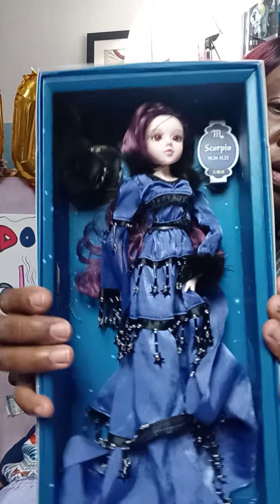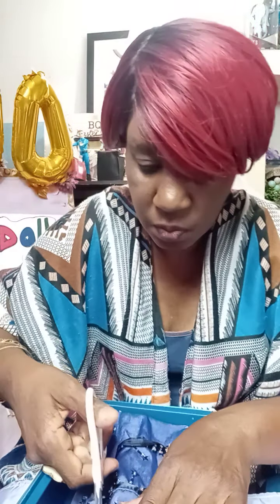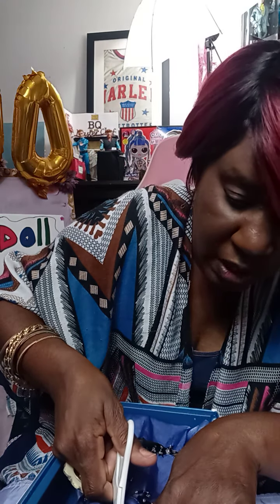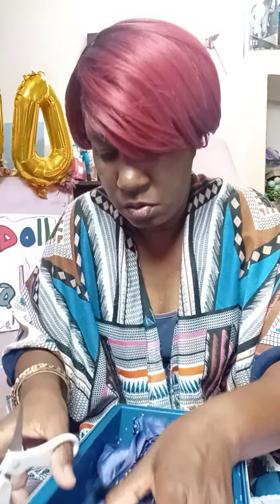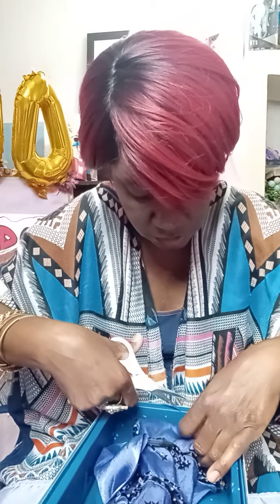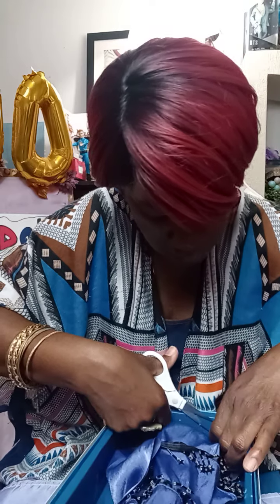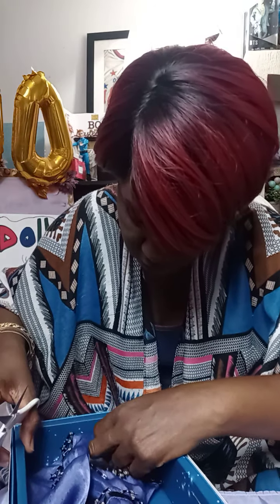So, this is our Scorpio. Well, look at her hair, y'all. See, I was like, I want to take her out of the box. So we have this big doll haul for today, you guys. And I want y'all to see how beautiful this doll is. She got purple hair, y'all. I was telling my husband, like, oh my goodness. And she is attached to the box, so when you pull her out, make sure you don't cut the dress, because they got the dress attached to the box.